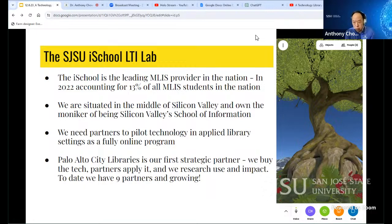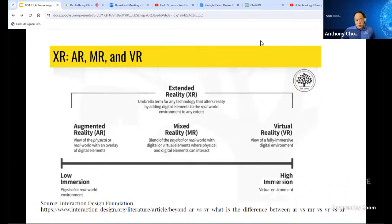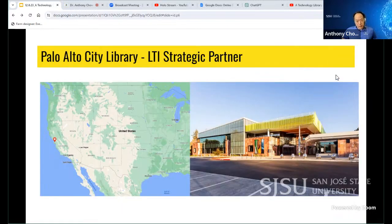Palo Alto, which is where this live stream is originating from, is our first partner. And as they are certainly also one of the leaders in digital literacy, we have really enjoyed working with one another. So that is where they are on the map, Palo Alto, California. And that is a picture of the downtown library.